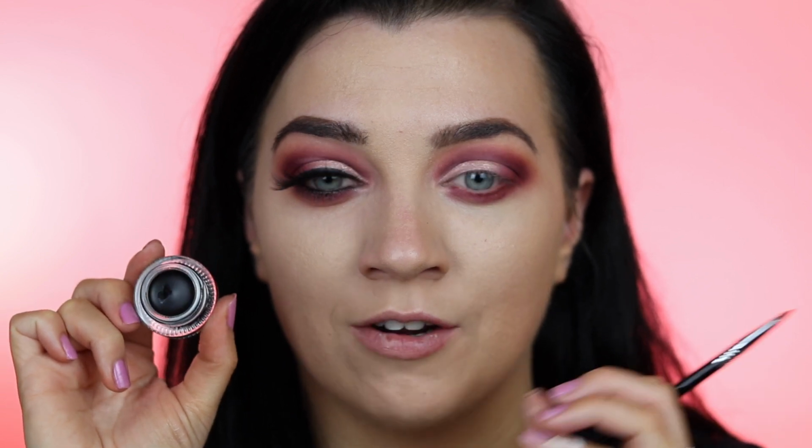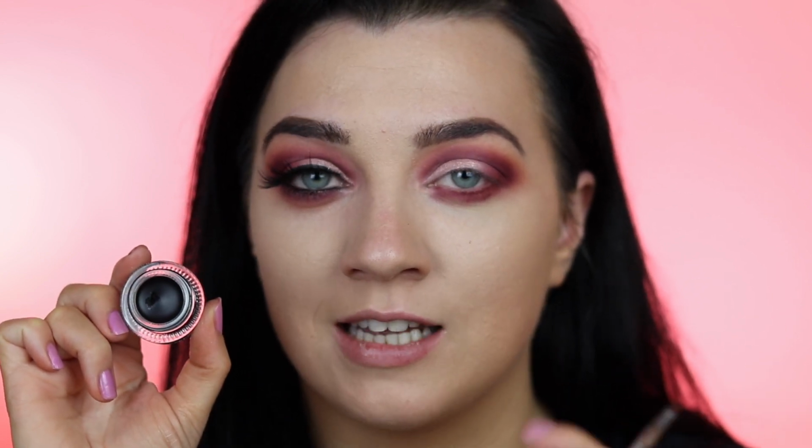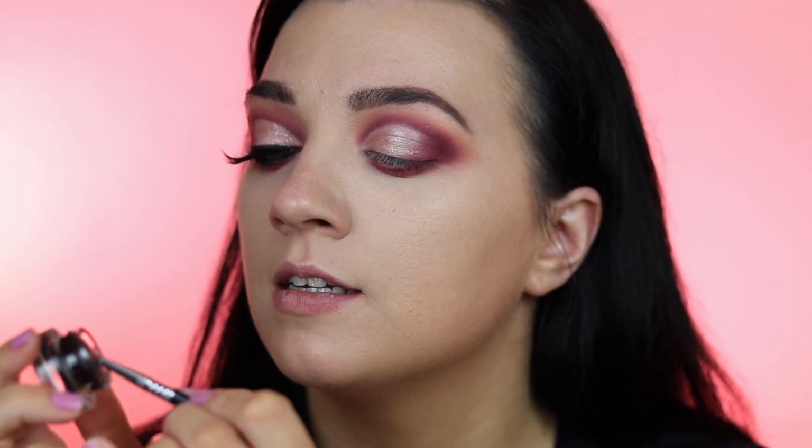And this, does anyone else find a new gel liner or a new cream eyeshadow really satisfying? Just that feeling of dipping into it.